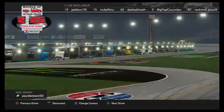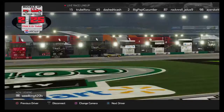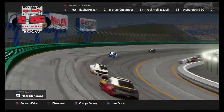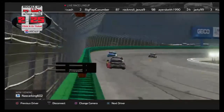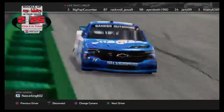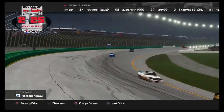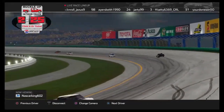K-Teddy has had himself a position to win so many times, and he was in the wrong place at the wrong time. But let's see how it pans out. I'm anxious to see what Mr. K-Tad's got for us tonight. We know for sure that he's going to be safe on fuel and tires. He's going to have to pit one more time, but so is everybody else. But he's been able to stretch those tires and that fuel a little bit further than the rest of the competition.